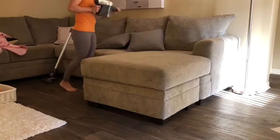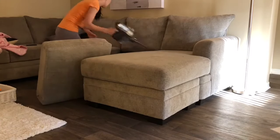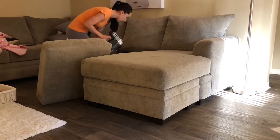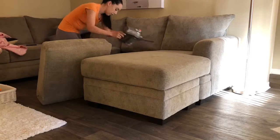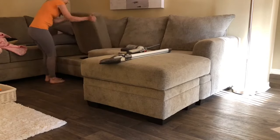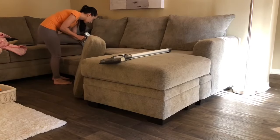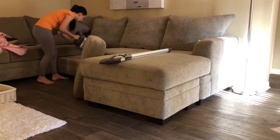So now, vacuum time. A very highly requested review on this vacuum. It's the Cordless Hover Cruise. So it's pretty simple. Three words: I love it. Well, of course it's cordless, which is always a plus. The charge is amazing. I use it every day. I don't think I have to charge it for about 5 to 6 days, which is pretty good in my opinion, especially since I use it multiple times a day.